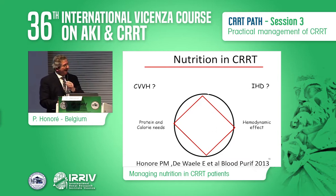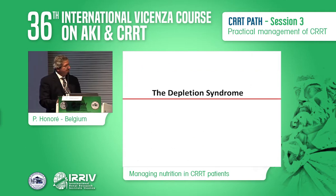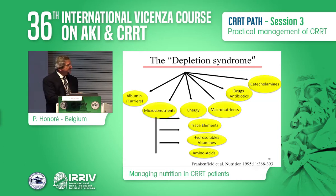But we know with this calorie-enriched nutrition, we get a lot of diarrhea, and it's not so efficient as we thought. Now, we know we are losing a lot by doing CRT, not only bad things, but also very good things. And this is the list. So we know micronutrients, trace elements, hydrosoluble vitamins, amino acids, energy, and micronutrients. Drugs and albumin is another story.